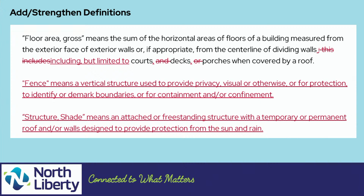And the other one was gross floor area. The only thing I didn't like about that was it currently says includes courts, decks, or porches when covered by a roof. And I think it should be a little bit more inclusive, like including but not limited to these types of things if they're under a main roof.